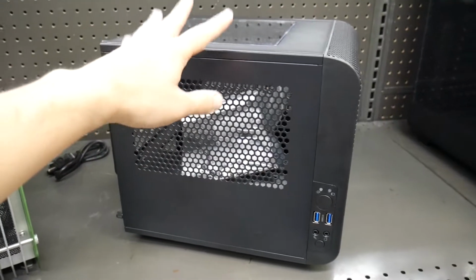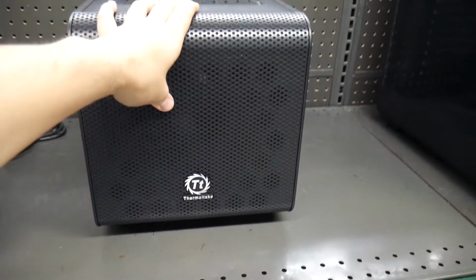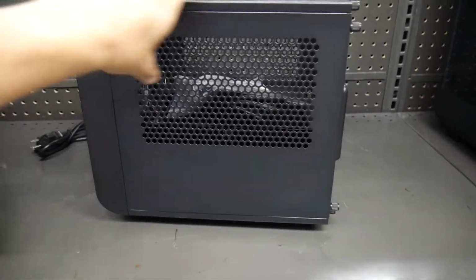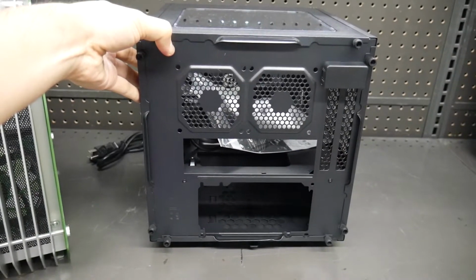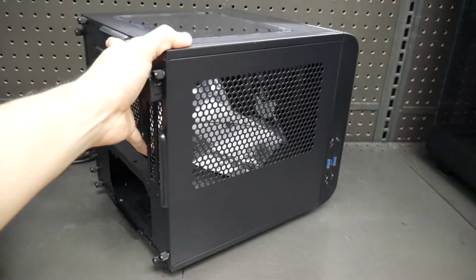See, the Core V1 is actually more my speed. Looking at this thing, I actually really like this case, and I really want to build in it. I don't know. Small form factor for life, baby.